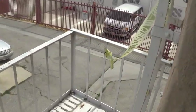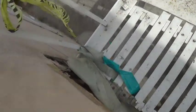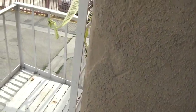Damage here. So you're going to need not only a fire escape repair and a metal worker, but separately from any repair to fire escape, we're going to need a stucco and plaster guy to come back in and repair the stucco. So some of these connections back to the building are going to need to be addressed. Might be some work that has to occur inside the units.